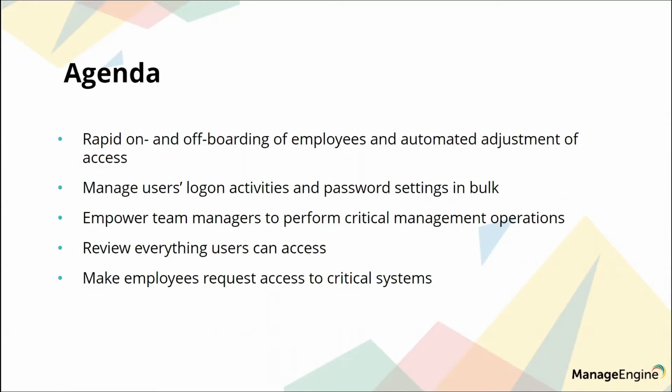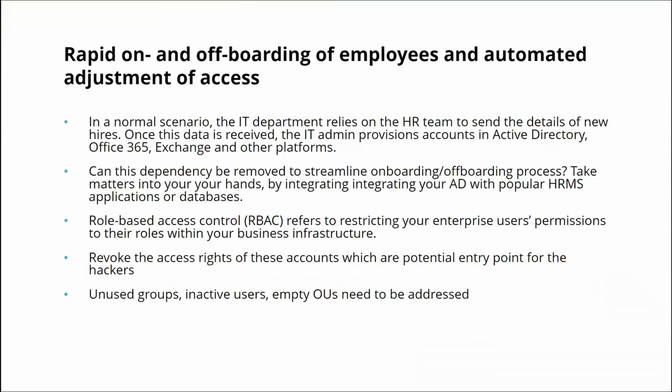So the first point that I would like to cover is your onboarding and offboarding of employees. Now, we might have had an onboarding freeze in the last year. The hiring might have been put on hold given the circumstances, but with things opening up, it looks like most of the organizations are starting to get back on track to their previous activities, and that includes onboarding as well.